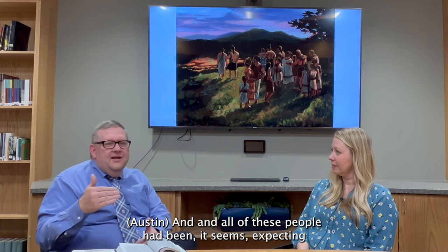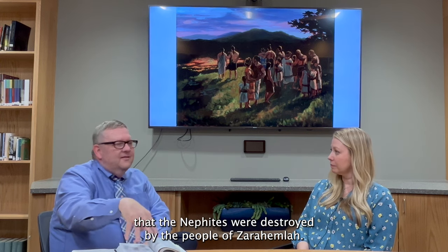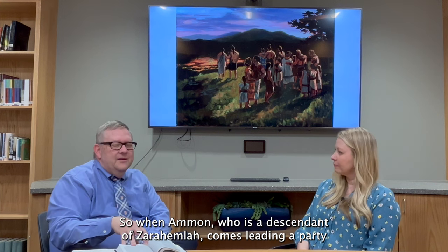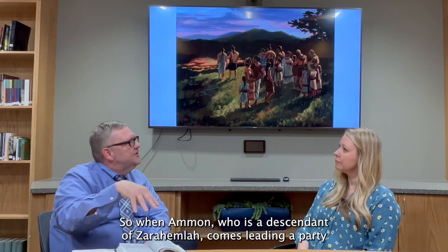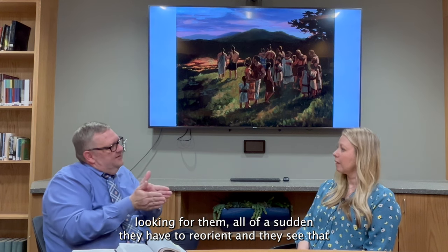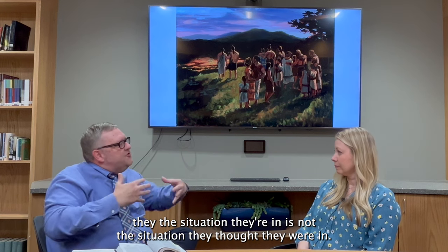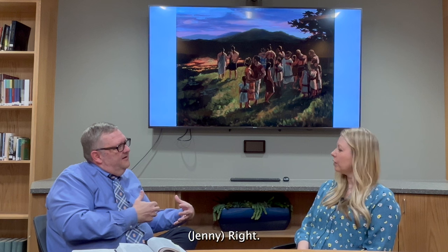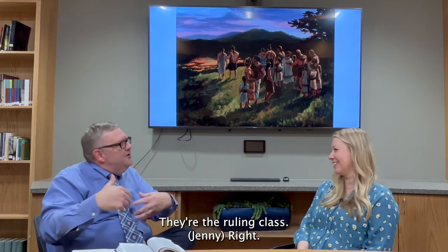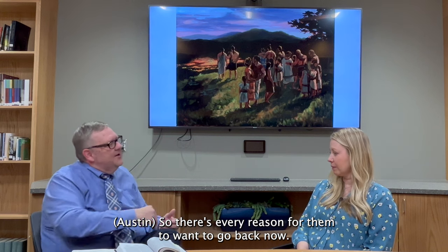Right. And all of these people had been, it seems, expecting that the Nephites were destroyed by the people of Zarahemla. So when Ammon, who is a descendant of Zarahemla, comes leading a party looking for them, all of a sudden they have to reorient, and they see that the situation they're in is not the situation they thought they were in. Not only did the Nephites not all get killed, they're the kings now. They're the ruling class. So there's every reason for them to want to go back now.